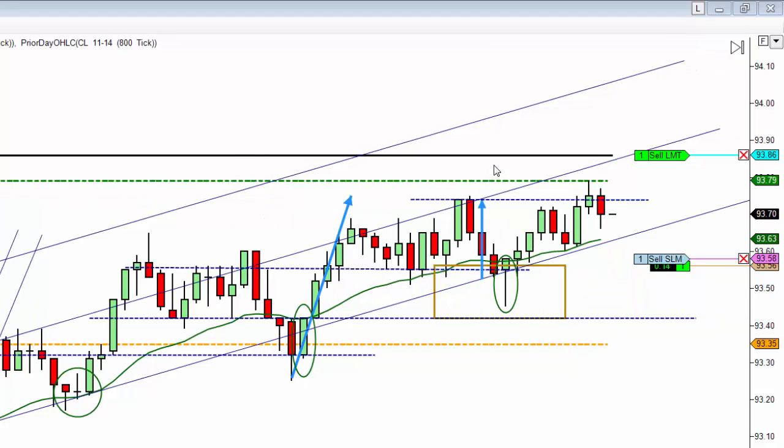Now we're bumping up against this top right here. You can see this area. Let's mark it out. It's right here. You can see it kind of bumped, came back down here. So whether price heads up now, we'll have to see. But I'm looking at it going this direction. As you can see, we're 16 ticks ahead right here.